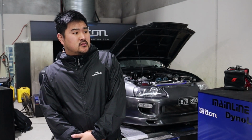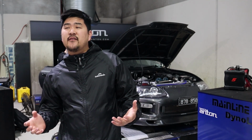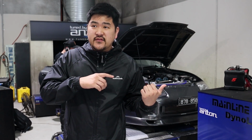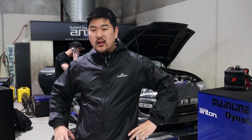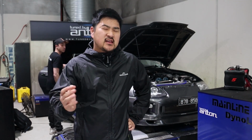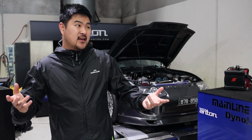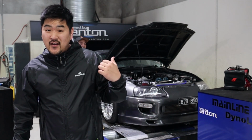But my previous tune, I ended up making about 515 kilowatts. Now, as mentioned before in my previous videos, this has a 0.83 AR, so it's a little bit smaller. So it's not going to make as much power, I think, but it's going to be extremely responsive. So that's what I'm aiming for today, and we'll see how much this G35 1050 can make.